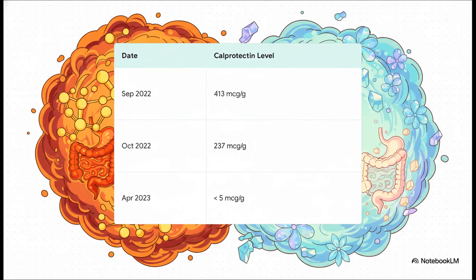And the inflammation marker, calprotectin, it just mirrored that success. It fell from over 400 to less than 5, which is basically undetectable. Medically speaking, this is a huge sign of what we call mucosal healing. It means the actual lining of the gut was finally healing itself.